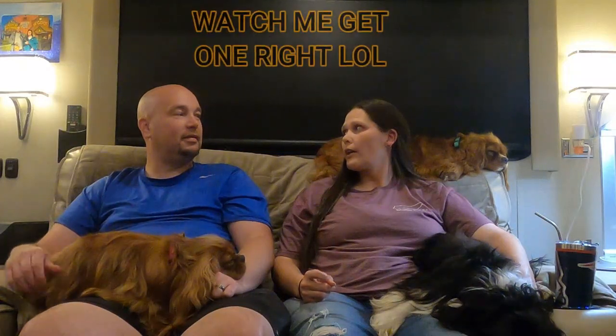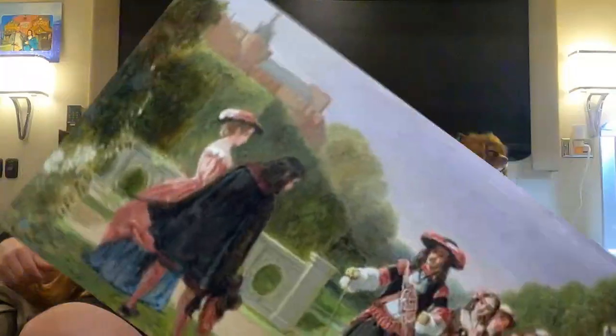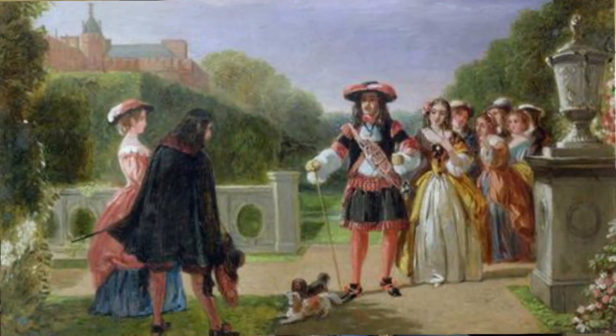Their name comes from King Charles Cavaliers. They were bred to sit on. Cavalier King Charles. They were bred to sit on the laps of queens and keep them warm in their drafty castles while the kings were away at war. This is what they were bred to do, and that's where they get their name from.